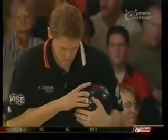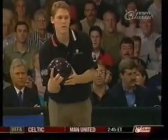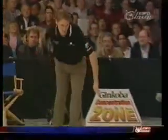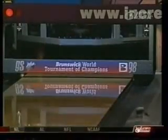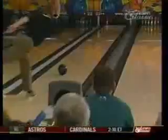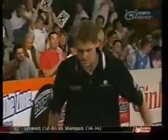Will Couch have the opportunity to come up in the 10th? Oh my, a 7-pin. 7-pin stands. Now Couch can come up and win it with a couple of strikes and 7. Good, what a great shot, Marshall. Well, it's going to be 193 for Chris Barnes. Couch needs 2 strikes and 7 pins to win.